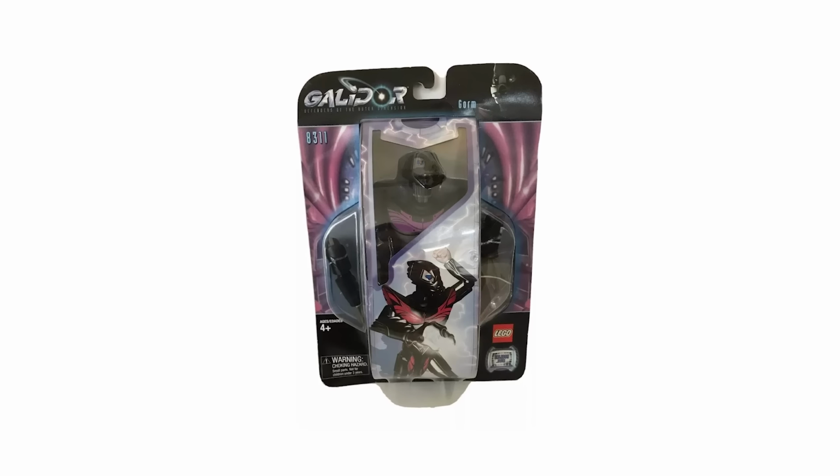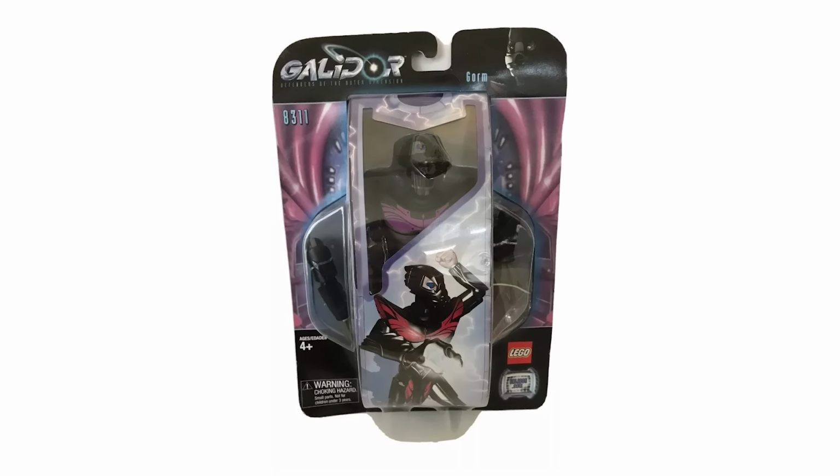But yet, there's one particular LEGO set that really takes the cake when it comes to poor design. Gorm from the now defunct Galidor line. With 12 pieces and selling for $10, this figure looks nothing like anything else that LEGO has ever released, and even a new in-box version today sells for only 15 bucks.